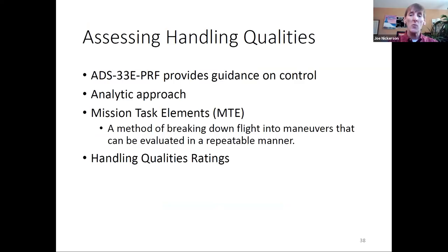Handling qualities ratings can't be given in a vacuum. They can only be given relative to a task. And in this case, the common method used in industry is mission task elements, but it's not the only method.